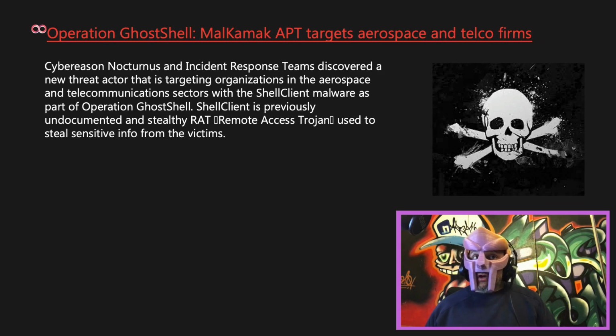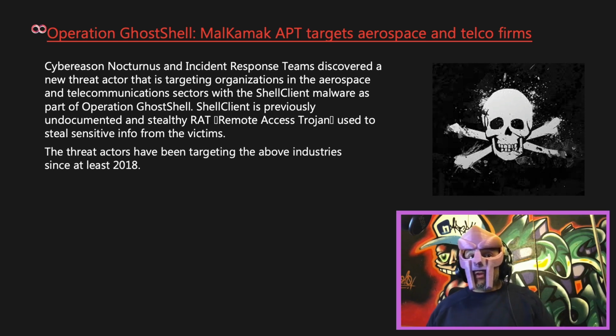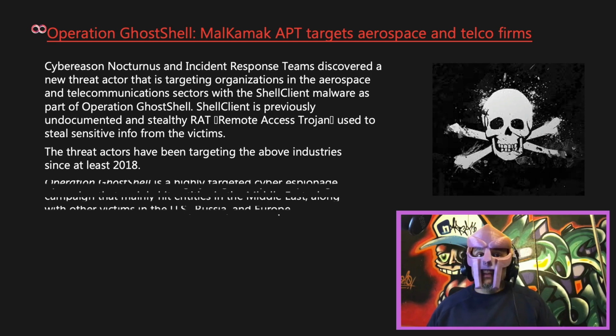Cybereason Nocturnus and incident response teams discovered a new threat actor that is targeting organizations in the aerospace and telecommunications sectors with the ShellClient malware as part of Operation GhostShell. ShellClient is a previously undocumented and stealthy RAT, or remote access Trojan, used to steal sensitive information from the victims. The threat actors have been targeting the above industries since at least 2018.